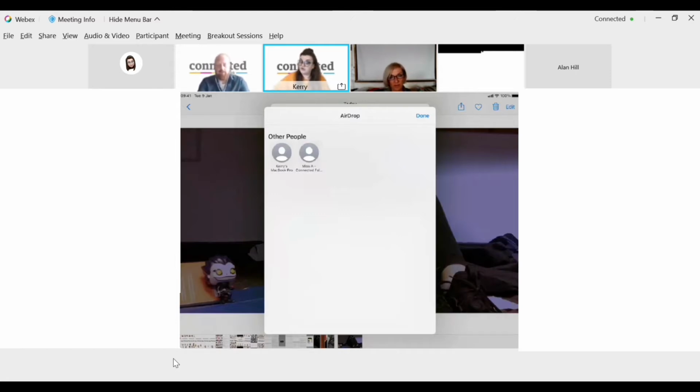Now, AirDrop's also really good for pupils to send you things, perhaps at the end of a lesson. I found that this was really good for time saved. At the end of the lesson, I would often have to say, okay, well, upload your stuff to Google Classroom or upload it to here. And actually, I didn't need it to be uploaded there. I just needed to see it. And the easiest way for me to see it was to get it onto the VLE.